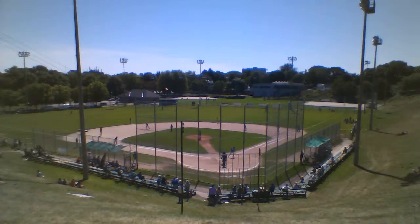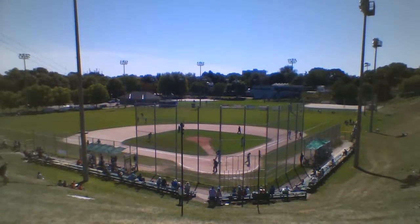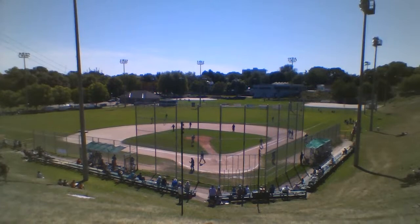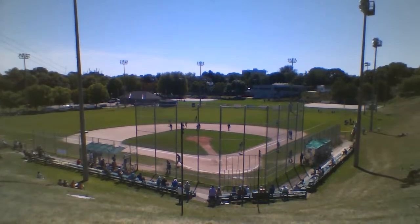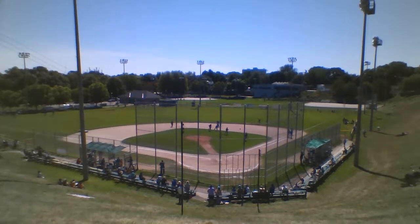The pitch to Johnson, swinging a ball, hit in the air. Coming in is the left fielder, making the catch is Nicholson, and that does it. So the Toronto Maple Leafs load the bases, but they leave all 3 of them on base. 2-0 Welland Jackfish. We head to the 5th.